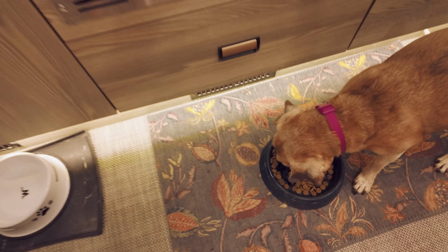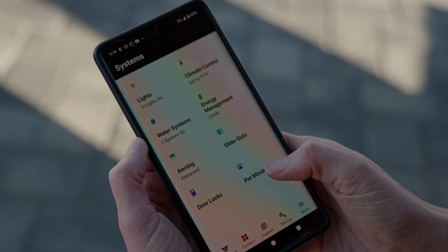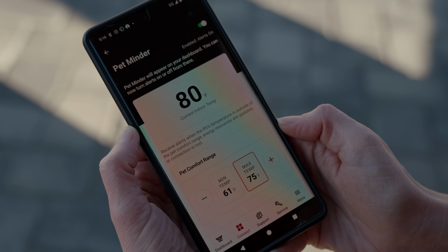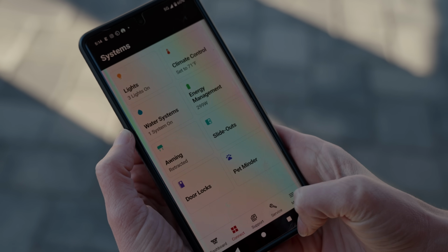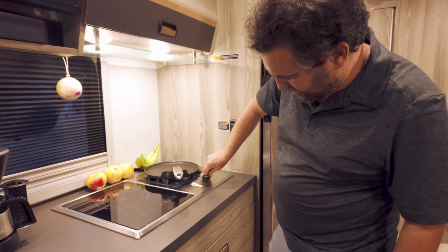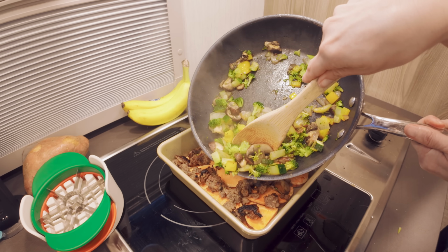We have 3 dogs, Piper, Ella, and Scout, so I can check and make sure that the AC is on or that it's warm enough depending on what climate we're in. And just seeing that all of your systems are good while you're out exploring is awesome. And floor plan specific, I am still a big fan of the galley kitchen. I love being able to prepare meals on that nice large counter.